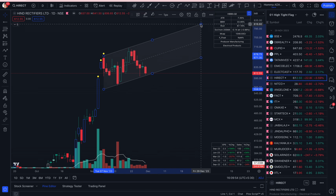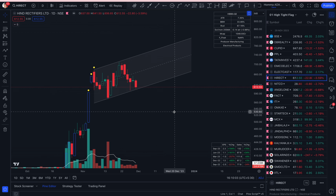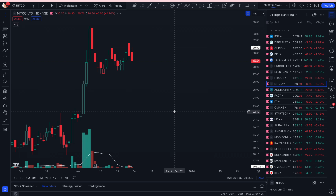Okay. High rect is setting up really nicely, and this is the pattern morphing which I explained to you in earlier sessions. Sort of this guy morphed into like an ascending channel, right?